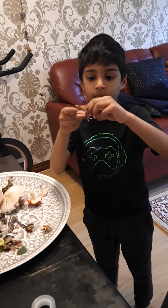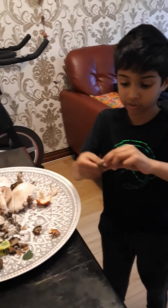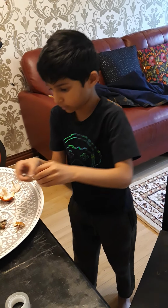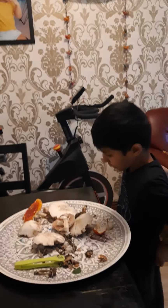And you want to see this one? This is the tiny one, so you can't see. So I'm going to show you one of the big ones that are still the same. This one is like white here, just white. Really new one.